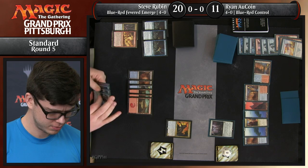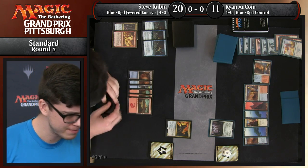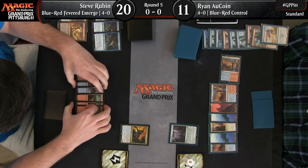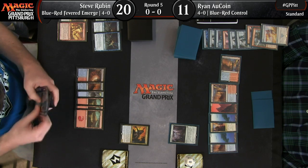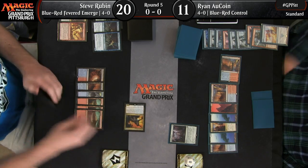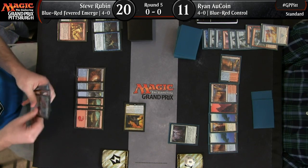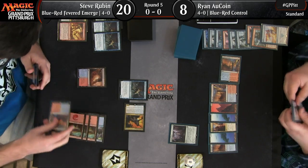Yeah. A Torrential Gearhulk here would represent an energy boost. It could be a counterspell. It could be a removal spell. One thing here is that the Prized Amalgam, the body is no longer overly threatening, because the Dynavolt Tower could easily just deal with it. It looks like Ryan just took the 3, which is really surprising to me.